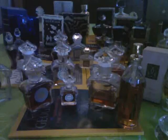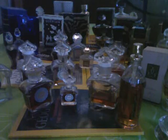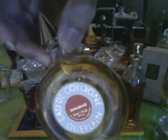For their eau de colognes, they even developed a special flacon called the flacon montre, or watch flacon. This is one for the eau de cologne of Shalimar, now discontinued. This is Mitsouko, and the one I showed you actually was for L'air Bleu, and here it is.